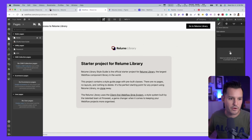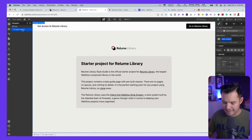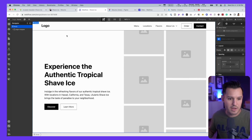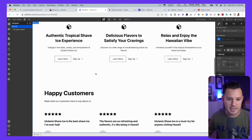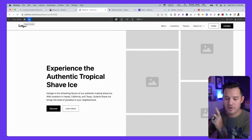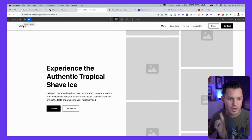So while I'm here in my home, go to my layers. Let's delete everything that's there. We'll click inside the body, and I copied from Relume. I'm just going to paste right here, and boom, our site appears immediately. Has all that basic styling, everything like that. We can immediately preview it. We even get some of the out-of-the-box animations right there from Relume, which is great.